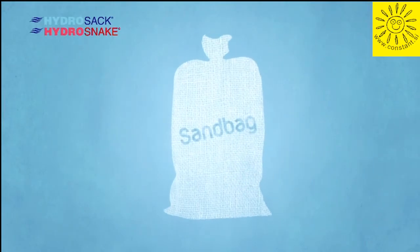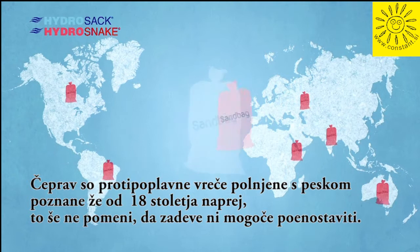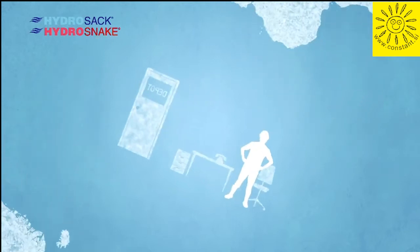This is the humble sandbag, used since the 18th century in floodproofing the world over, and still in widespread use today. But as with anything centuries old, there's room for improvement. Let's take a closer look at the process.